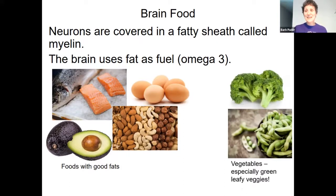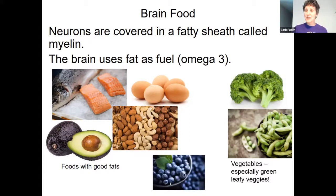One thing the brain doesn't like is processed sugar, and it's been linked to dementias and different neuronal diseases. So I like sugar, but try to pick things that are sweet, like berries, which are very low in sugar, but are also a very tasty treat. So try to substitute out that candy bar for some nice berries.